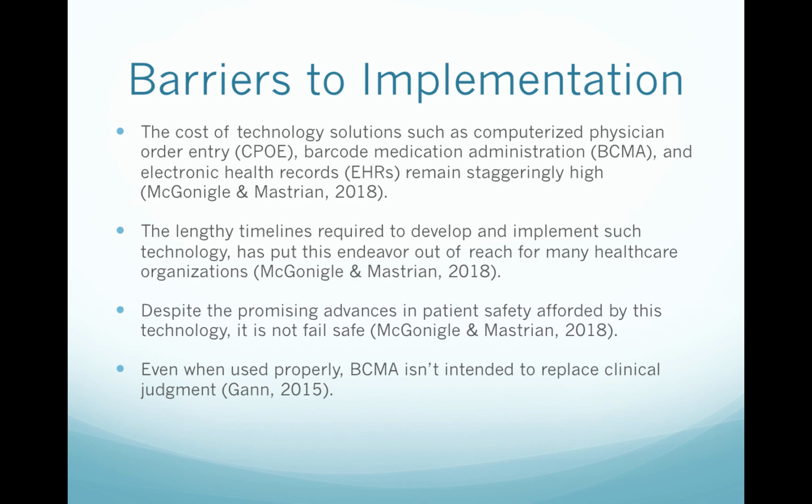The lengthy timelines required to develop and implement such technology has put this endeavor out of reach for many healthcare organizations. Incorporating an electronic system like BCMA isn't an easy process. It takes time and money, which again, some healthcare facilities just don't have access to.